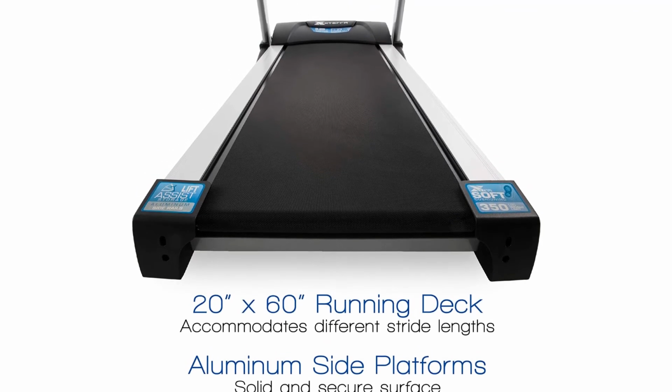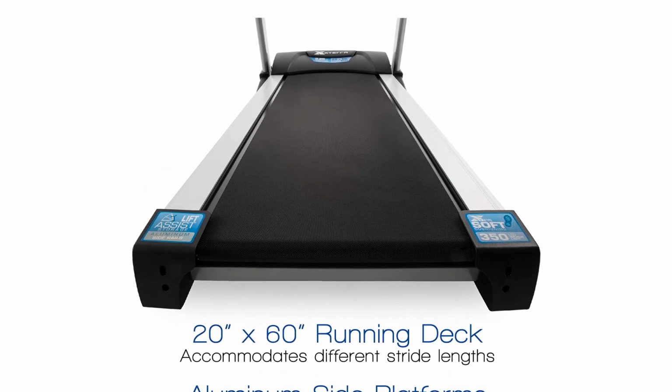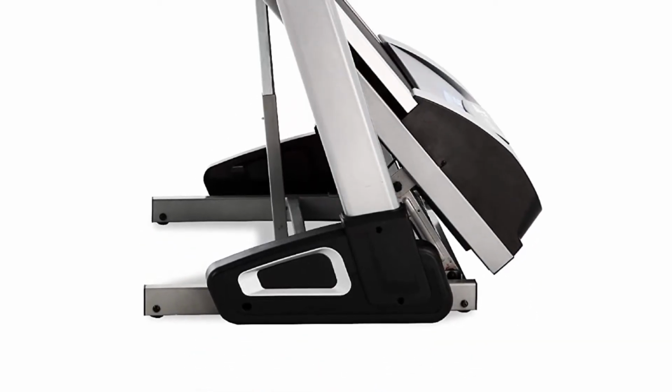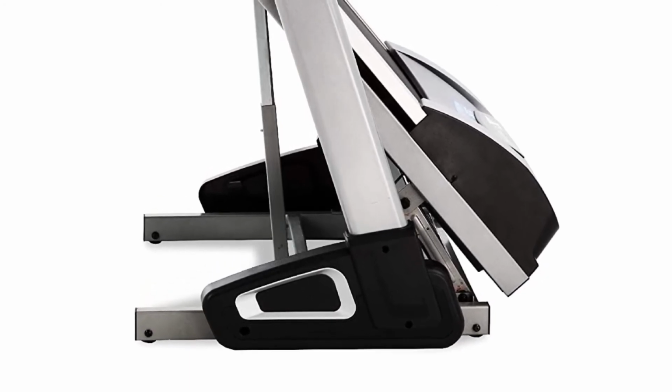Why we like it: oversized 7.5 blue backlit LCD display, 30 preset programs, sturdy, foldable aluminium frame with cushioned deck.